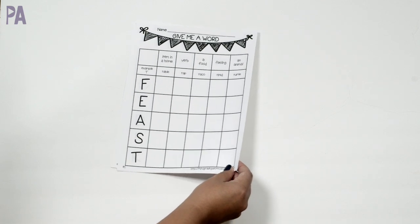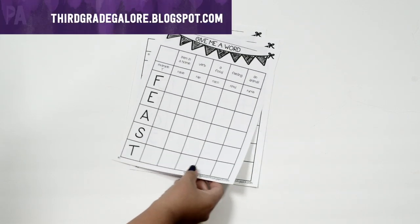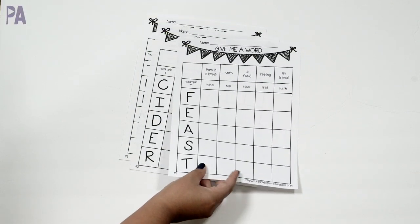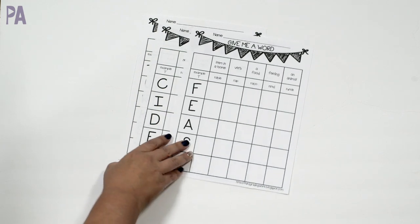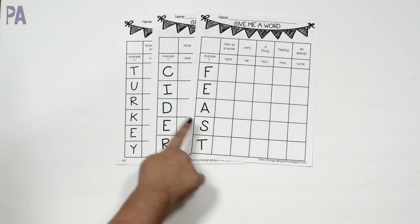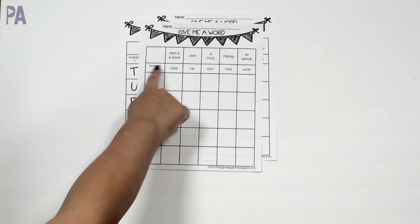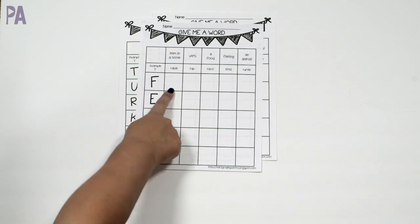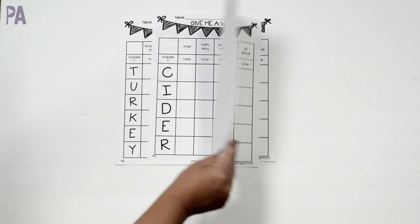Give Me a Word. This one caught my eye because it's just a little bit different. This is for the children who are learning about parts of speech: verb, food, feeling, and animal, and then it has some Thanksgiving theme words to it. So they're little charts, prints out just like this for you. We have feast, cider, and turkey. And what you do is you name an object. I love that it has examples up here: item in the home that starts with an F, verb that starts with F, a food, a feeling, and you just fill out the chart with different words.